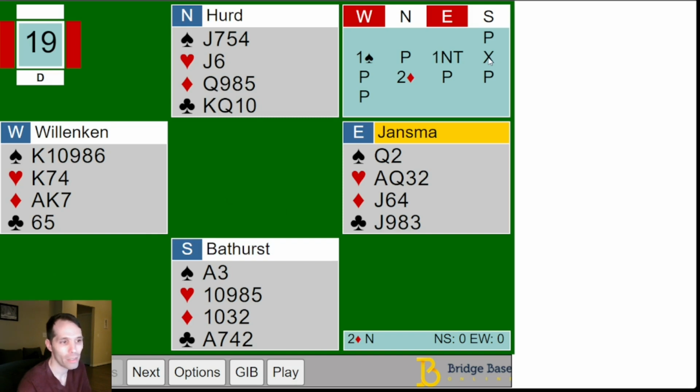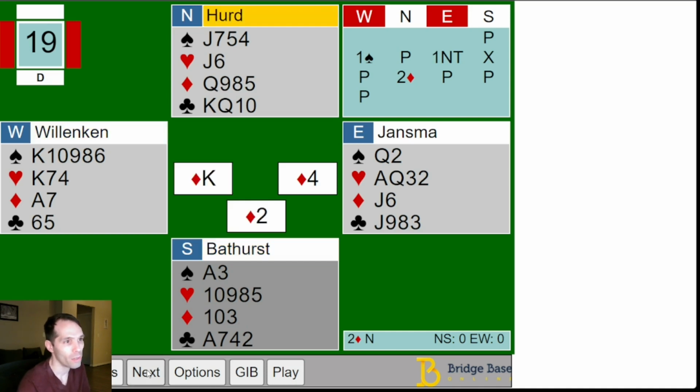So, takeout double by South. Of course, he's a passed hand. Kevin Bathurst would never have done this as an unpassed hand. The hand's just a little too weak. And North bid 2 diamonds, which ended the auction. They get a trump lead, which is pretty common for low-level contracts, especially after a takeout double. You often want to lead a trump and cut down on the potential for a cross ruff. So a diamond to the king.